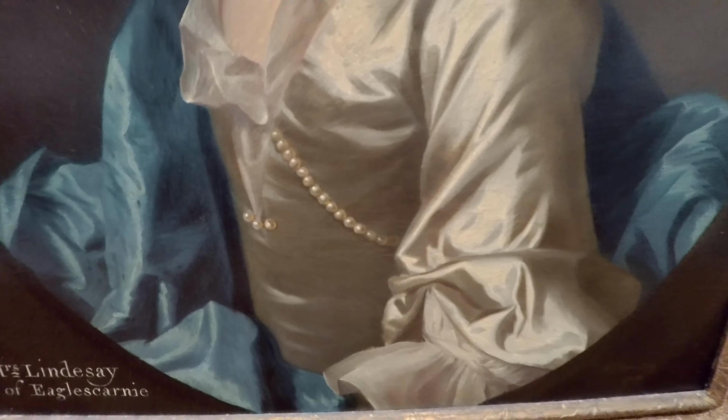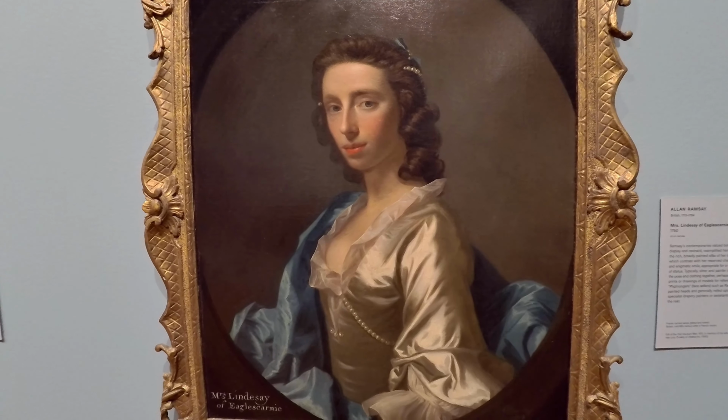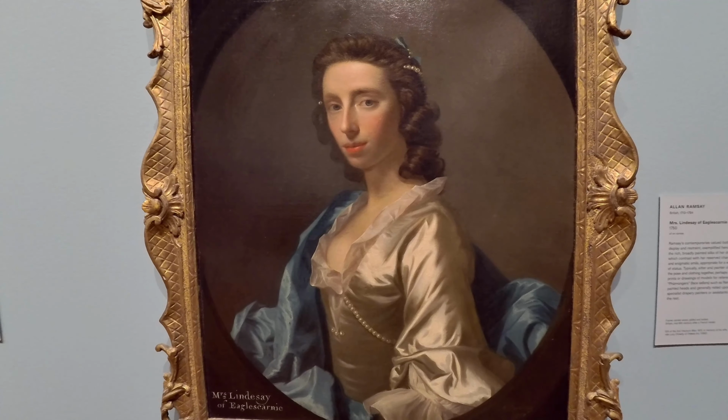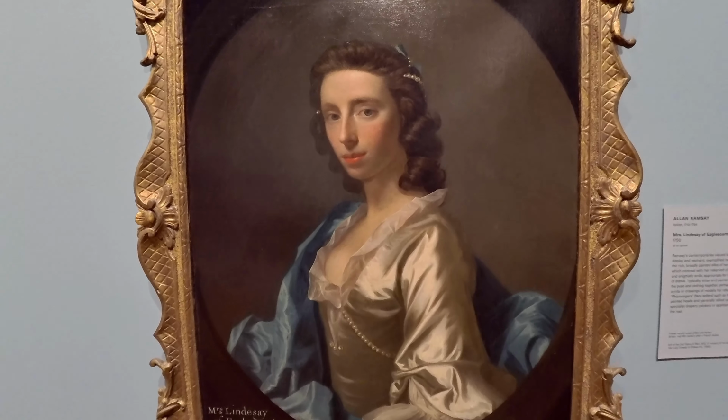Her gaze is confident, yet there's a touch of mystery. What is she thinking? What stories could she tell? It's a commanding portrait, and like all great portraiture, it leaves us wanting to know more about the woman behind the paint.